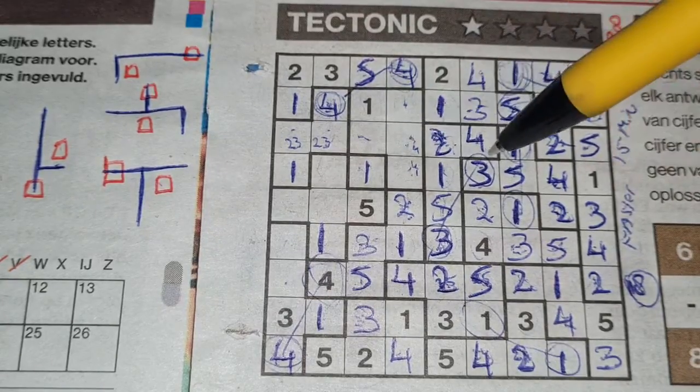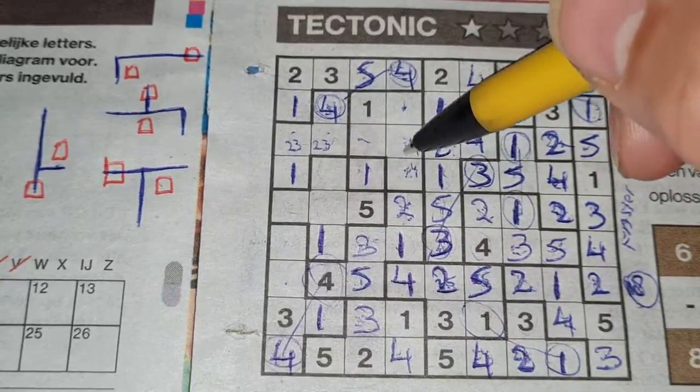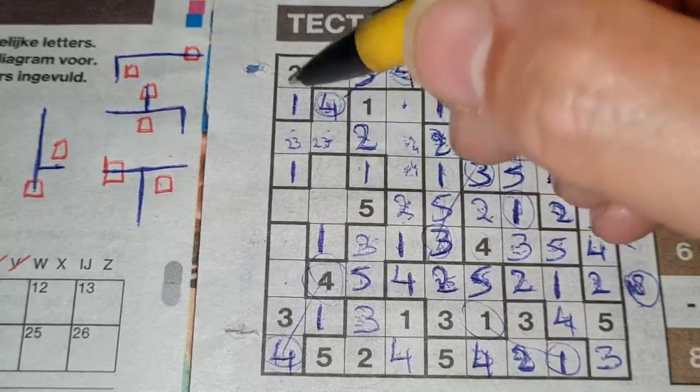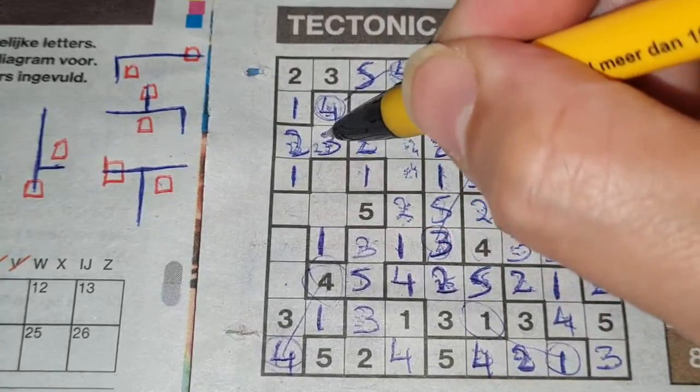These 3 boxes cannot be a 2. So 1 box left for the 2 should be there. Now we have a 2 there. So this box can't be 2 anymore. That box should be a 2. And this box should be a 3.